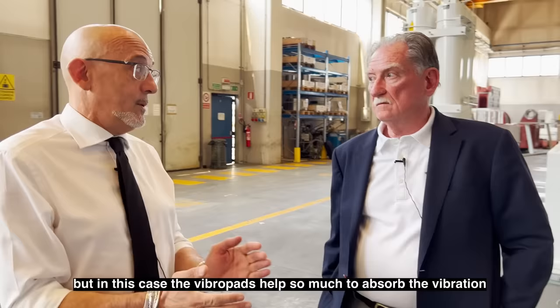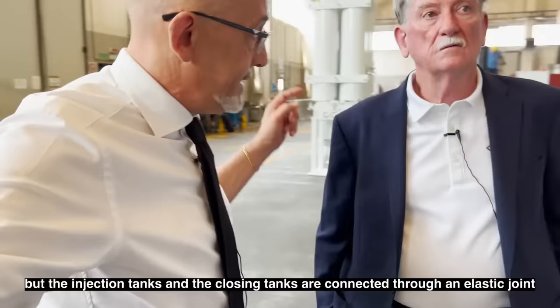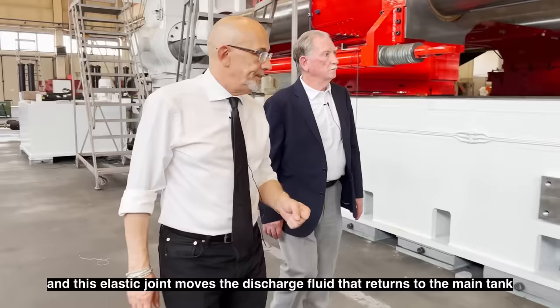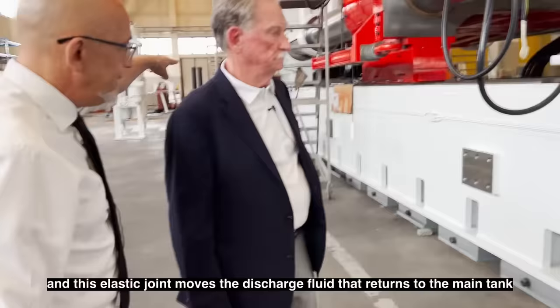And then you will see that even the main base is, let's say, all mechanical. But the two tanks, injection tanks and closing tanks, are connected through an elastic joint. And in this elastic joint moves even the discharge fluid that returns in the main tank, where you have the cooling circuit for the fluid.